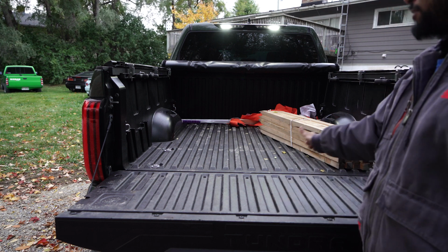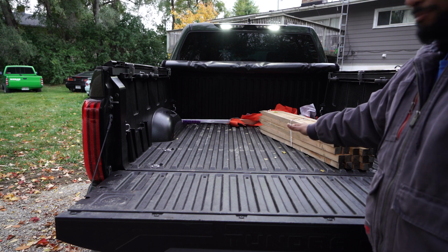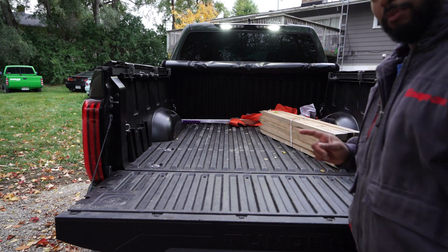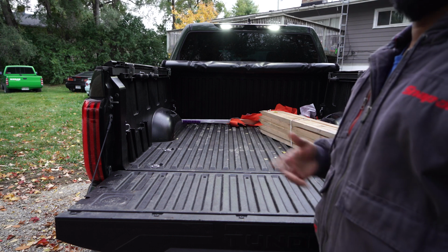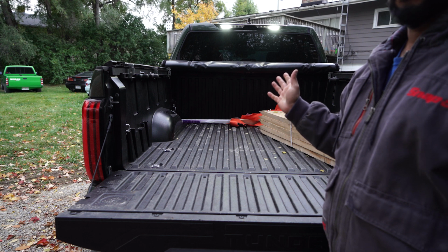So either I'm going to opt in for a rubber bed mat, that way nothing slips, or a Rhino liner or something like that. I'm probably going to go with a rubber bed mat because I found it on Amazon for 150 bucks, where a Rhino liner will probably be a couple of $100, $600 to $700.